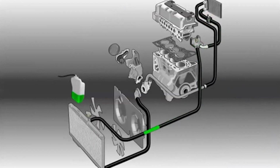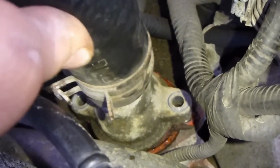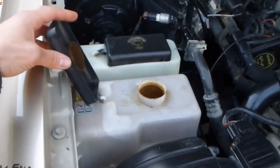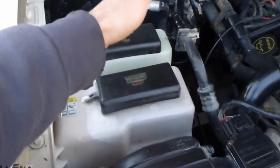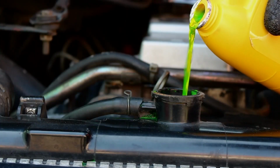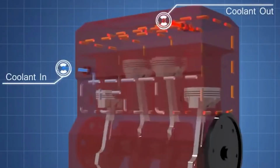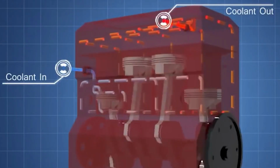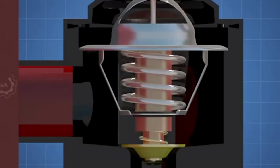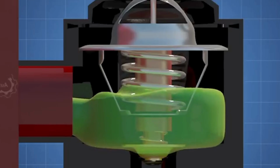Remember, regular coolant maintenance is crucial for the health of your engine and can save you from costly repairs down the road. Keeping up with regular preventative maintenance can help prevent premature wear and tear on your coolant system. One of the most important things you can do is to keep an eye on your engine's temperature gauge. And if it starts to climb higher than normal, pull over and investigate. Regularly checking your coolant level and color can also help prevent problems before they start.